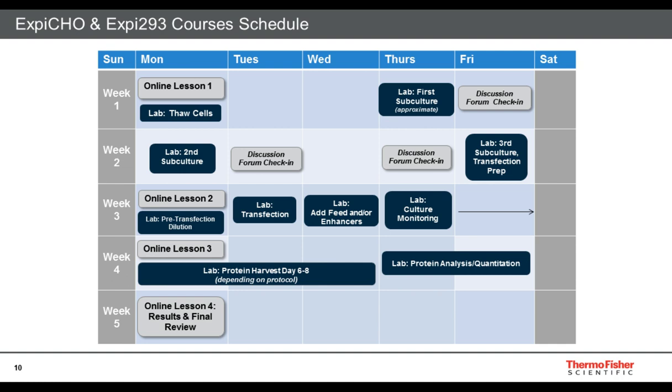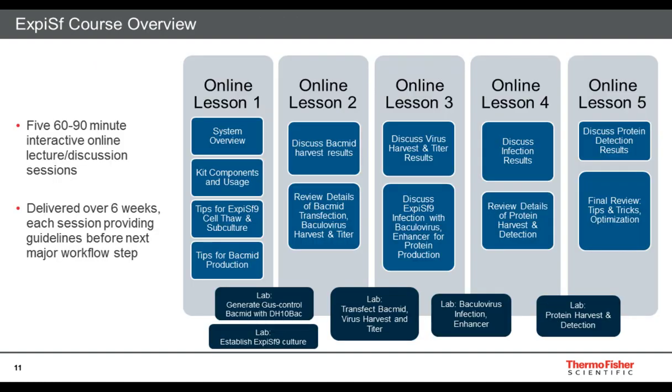Great, thanks. All right, let's look at the ExpiSf, which is quite similar, but as I mentioned, it's a little bit more complex workflow, since in addition to all those steps of working with the cells and your optimal protein yields, we also have to make a virus, make a baculovirus stock. So it takes a little more time, and we do have 1 extra online session for that class.